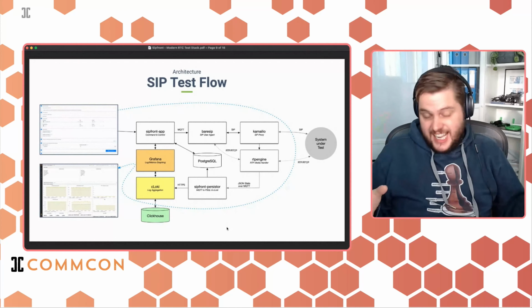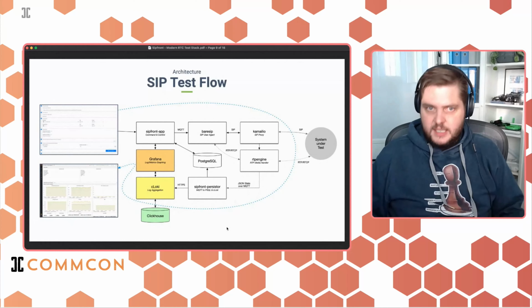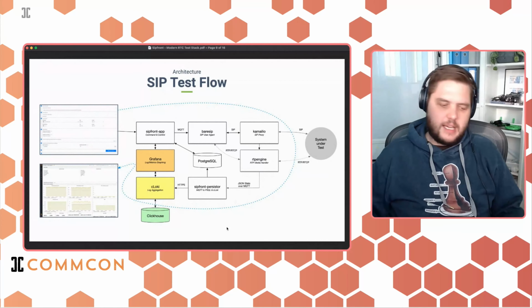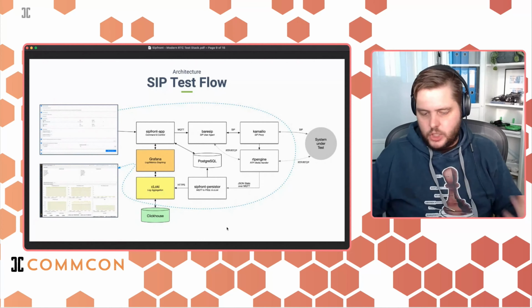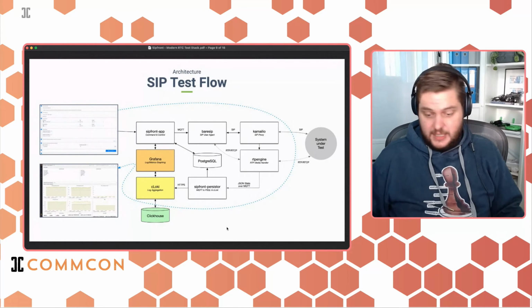If the test is done, or if you are looking in real time at what's going on with the test, you really want to show all the charts or the metrics that are going on. And in the beginning, I was using like a self-made Chart.js based system, and it really sucked, right?